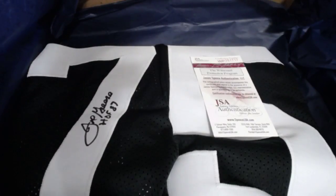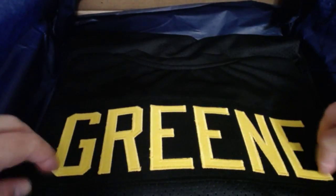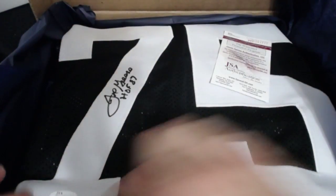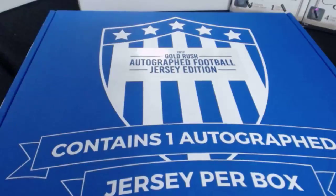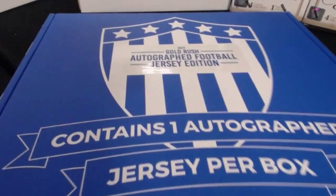M. Kane, 74. That is you, sir, with Pittsburgh, Mr. Mean Joe Greene, Hall of Fame, 87, inscribed. And again, the JSA cert, I did fold it over, but it's right there. WP201717 and 201717, you're matching, man. Man, nice big part of the steel curtain, Mean Joe. They actually look decent today. If they could look like that every week, they would be the team that everybody thought they were in the beginning of the year, but we'll see how that goes. Man, nice hit for the Steelers.